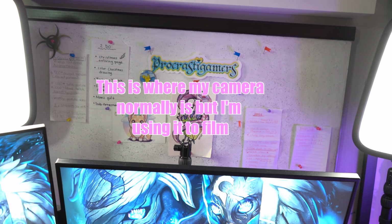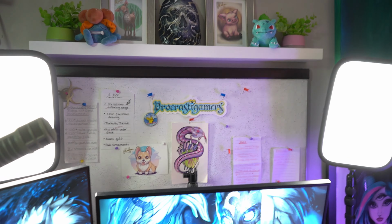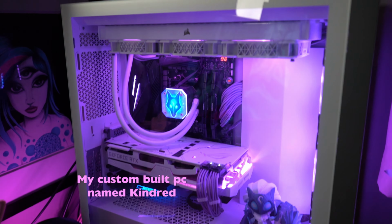Got my Elgato key lights for brightness. Oh my god, it just hella adjusted the brightness. Got those. And let's see what else. So my PC, my special PC. We will talk about this.